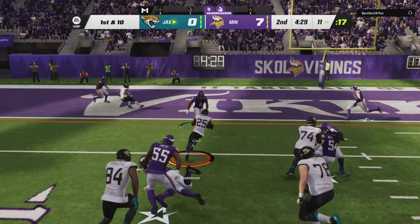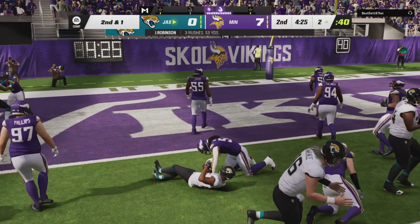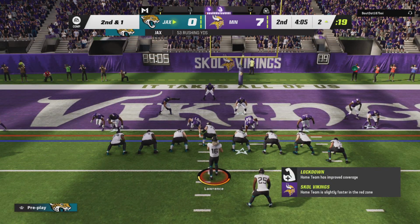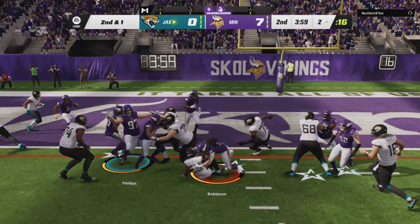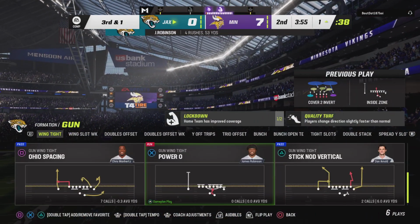On 1st and 10, it's Robinson. And he's tackled a yard short of the marker. Good gain of 9 on 1st down. That play wasn't quite as big as the play that preceded it, but still, gotta like the way they're moving the football. Absolutely. Pretty good room to run on that last play. Yeah, they didn't get a first down, but still, you take runs like that each and every time, won't you?